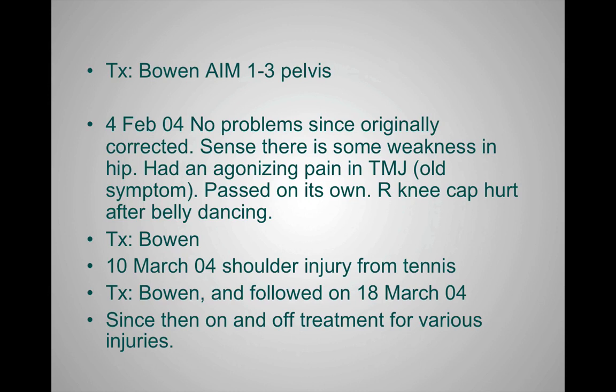And sometimes you actually have to treat them, and other times you don't need to treat them. They just pass on their own. So it's interesting that he had a reoccurrence of an old TMJ problem that did pass on its own.